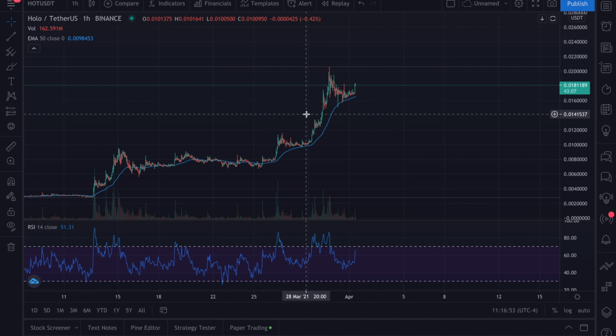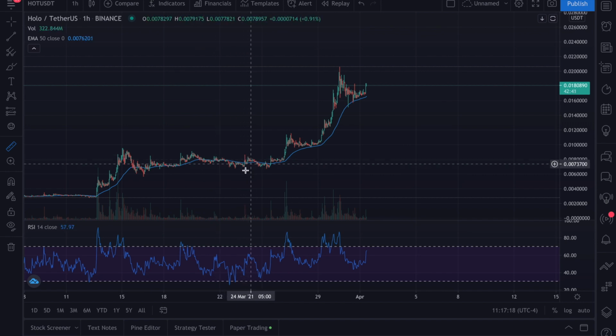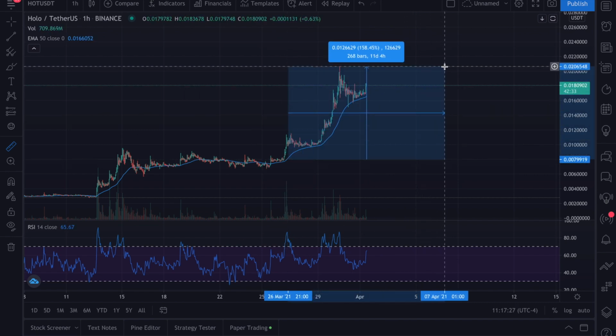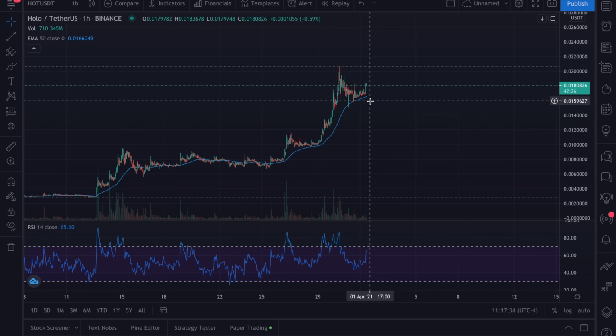For the most part, we've been maintaining position above the 50 MA since pretty much March 26th. I'm using the 1 hour chart right now. Essentially it was trading sideways starting around March 14th-ish, give or take, and then it was undecided for a bit, basically just hovering on the 50 MA. Then all of a sudden right here we see the spike, and now we are up 158+%. So not too crazy, but for the short time frame, that's a pretty big gain.